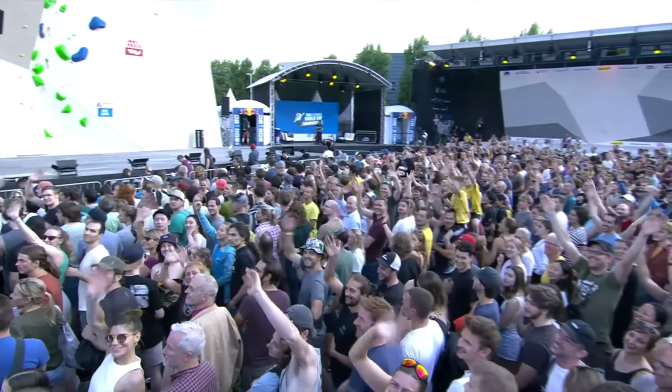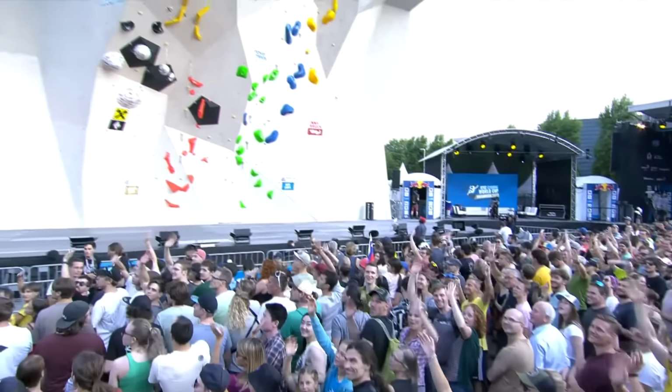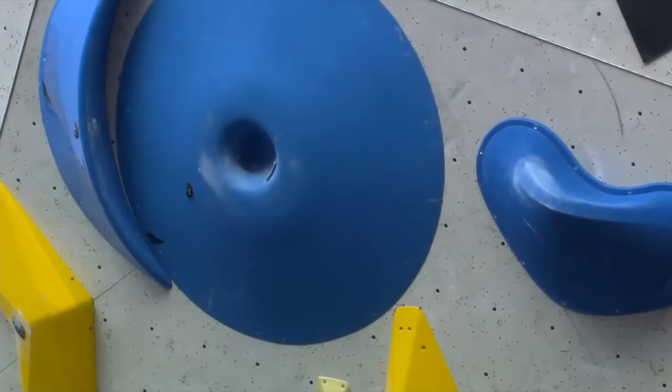We get the best of both worlds. We get to see it on TV, we get everything talked to us, and we get to see the walls and the mountains in the background. Yeah, it's beautiful. It is incredible. Well, this is our final night here in Innsbruck.